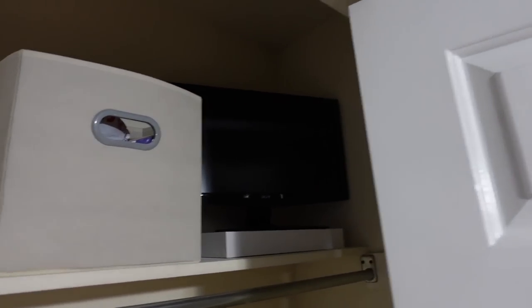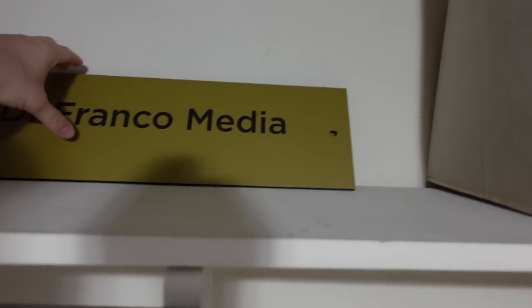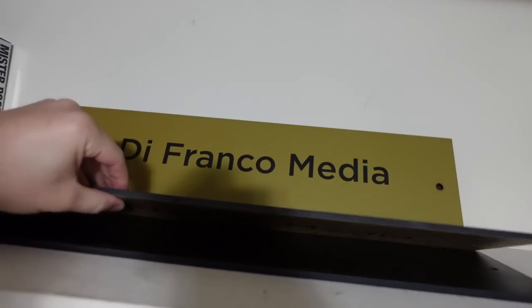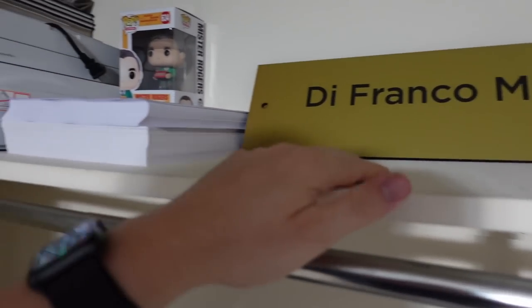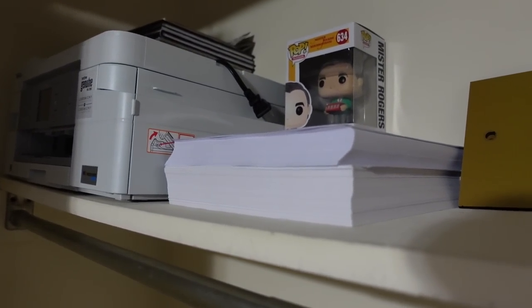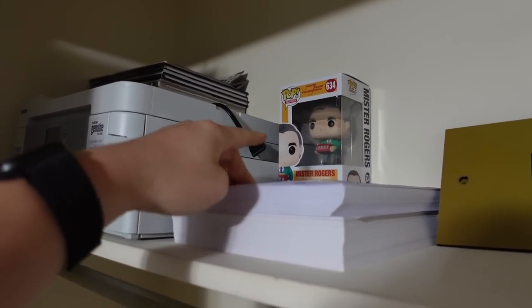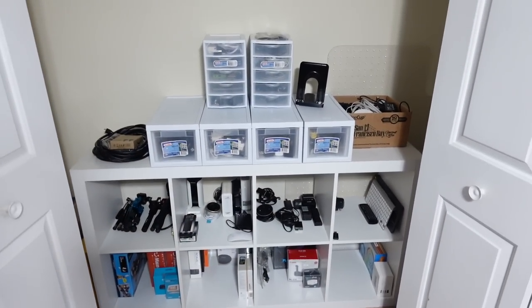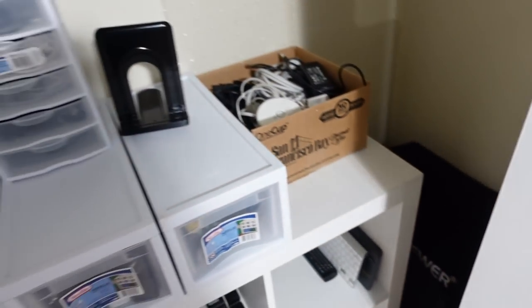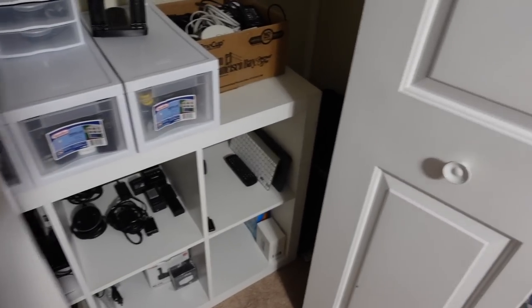And up here, we have an old monitor, bunch of random stuff in here that I'll likely not need anytime soon. I do have some DeFranco Media signs from when I used to rent that office space. I will find a home for them eventually. Got some paper. Look at that tone difference. Isn't that fascinating? I don't know, I just think that's so interesting. Got an extra printer, Mr. Rogers pop figure, which I never opened, but I will open eventually. Some magazines, and so on. I mean, guys, it's so organized now. Oh, and over here, I have my ring light and an extra notebook bag. So very cool. I'm really, really surprised at how well that came together.